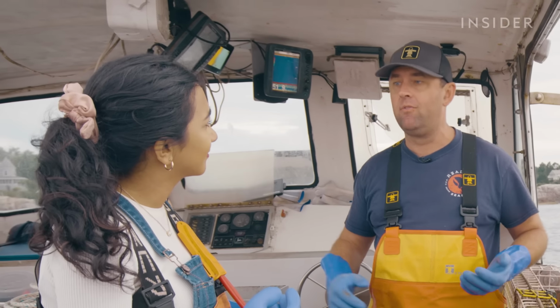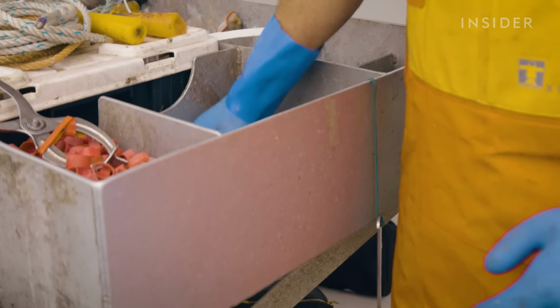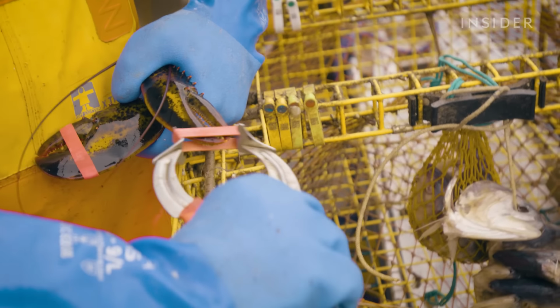I've been fishing in this cove for, gosh, 25 years now. You really want to take care of the resource in your own backyard.